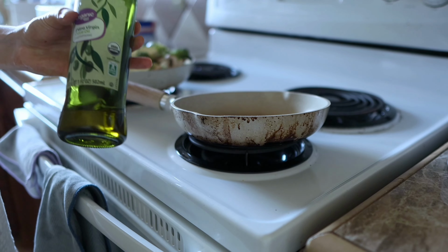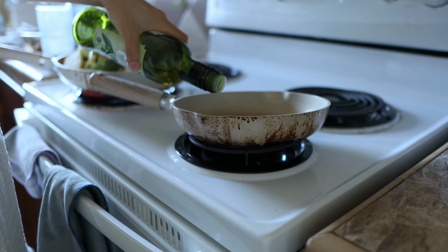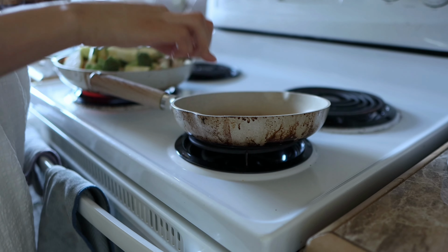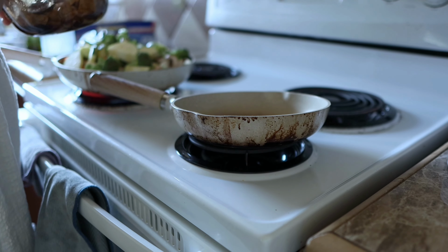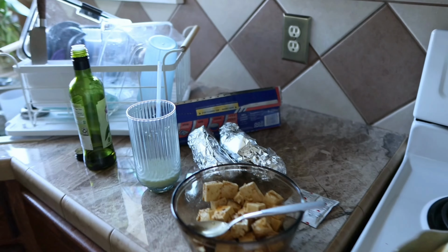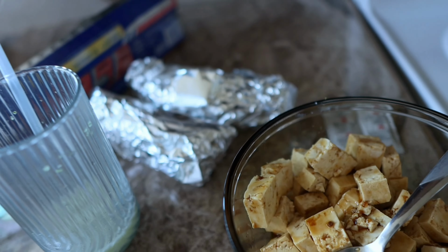I hadn't realized that we just had very little olive oil left, but that's fine. That should do it. I'm just gonna wait for the oil to heat up and then I'll put the tofu in it. In the meantime, let's give my husband the sweet potatoes for him to start grilling them.